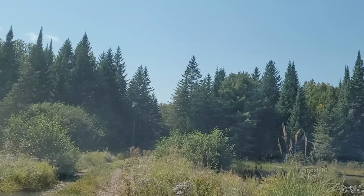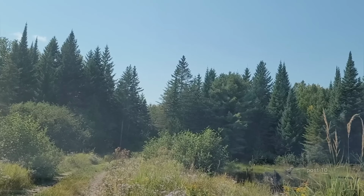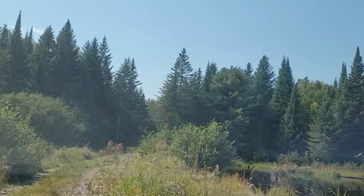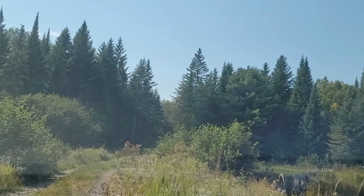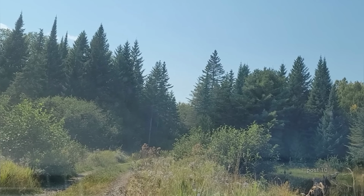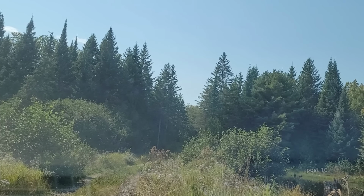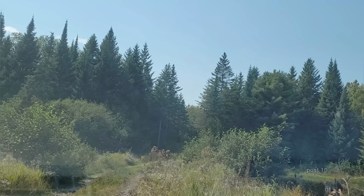Very slowly, I'm going to try plowing over these thickets. Very slowly. I have no idea what could be in there. All right, I've gone over enough that another vehicle could pass. If one is to come, I don't think anyone's going to come.